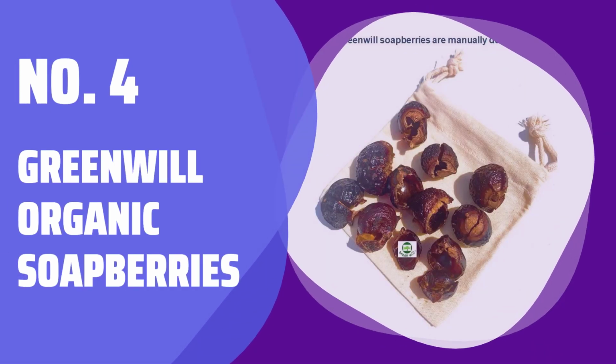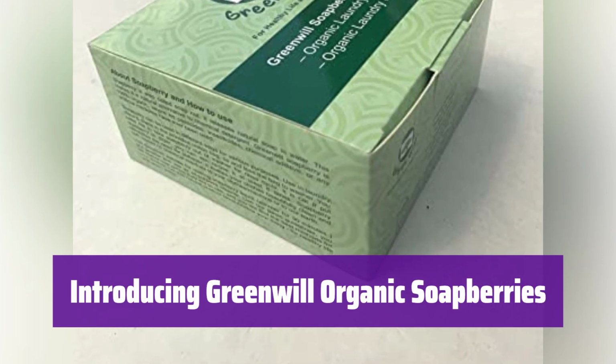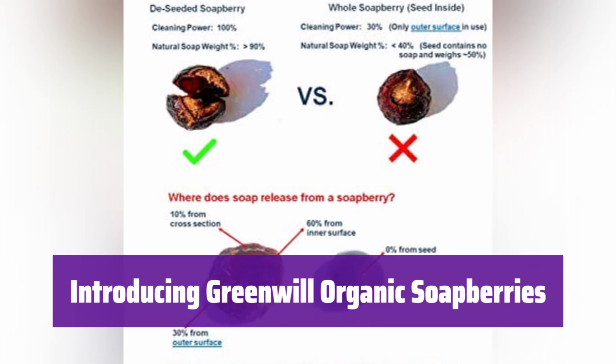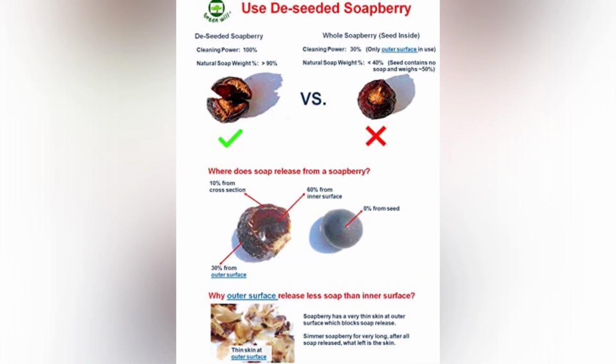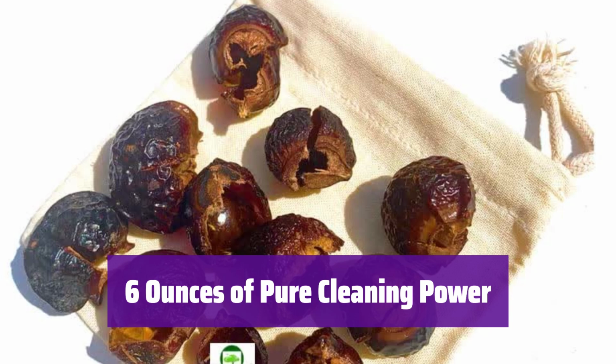Number 4. Greenwill Organic Soapberries. Experience the natural cleaning power of Greenwill Organic Soapberries. It's a 100% organic and cruelty-free laundry detergent, perfect for those seeking eco-friendly cleaning. This 6-ounce package provides many washes.